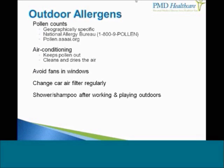Shower and shampoo after working and playing outdoors. The pollen that's in the air is sticky, and it sticks to your hair and your clothes. So that's why it's important to do that when you get in the house, so at nighttime you're not sleeping with all the pollen in your hair. Avoid yard cleanup in spring or wear a mask.